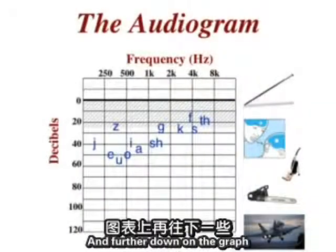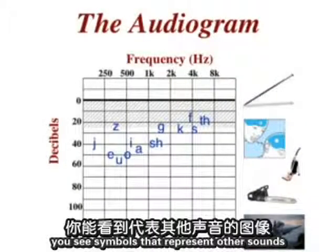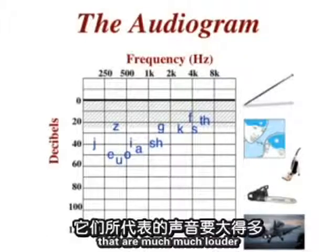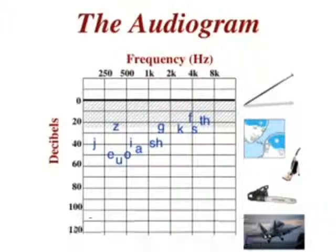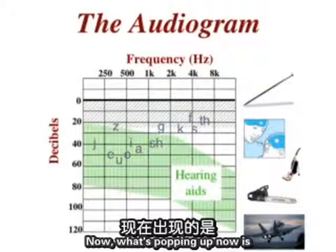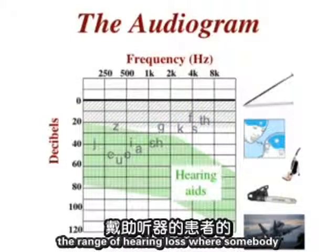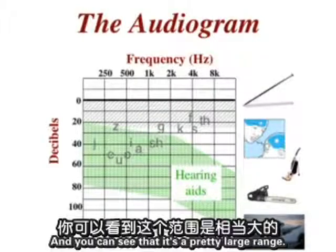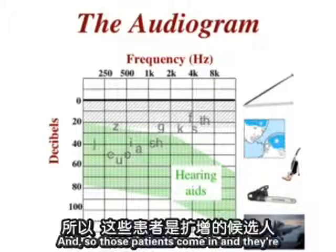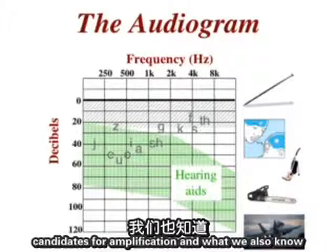And farther down on the graph, you see symbols that represent other sounds that are much, much louder. So those sounds have more energy. Now, what's popping up now is the range of hearing loss where somebody might benefit from a hearing aid. And you can see that it's a pretty large range. And so those patients come in and they're candidates for amplification.